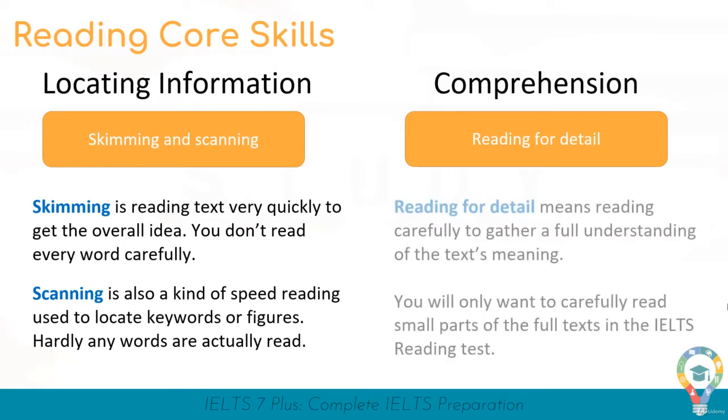Now let's look at comprehension. When reading for detail, we're reading to carefully understand the full text meaning. You will only want to carefully read small parts of text in the IELTS reading test. That's because of the IELTS reading time limit. If you were to carefully read every single word in the articles given to you during the test, you will not have enough time to complete all questions.